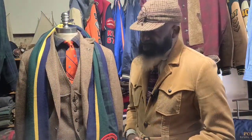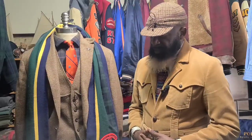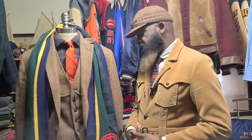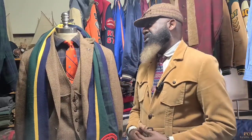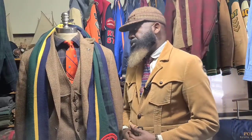Waistcoat, slim fitting, same beautiful pattern. Pants, flat front, slim fitting, outer cuff, because you know this look just calls for outer cuff on the pants, man. And this is an awesome suit, man. It's an awesome suit. Beautiful weight.